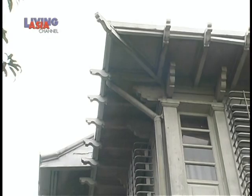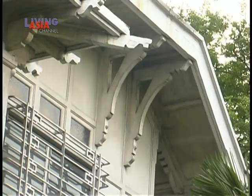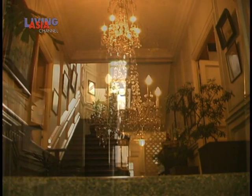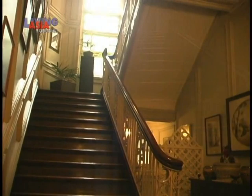Built in 1937, it is one of Manila's first Art Deco houses. Reminiscent of the period's elegance and sophistication, its clean lines are the hallmarks of geometry and simplicity that celebrate the rise of commerce and technology. A step into the foyer is a step back in time.